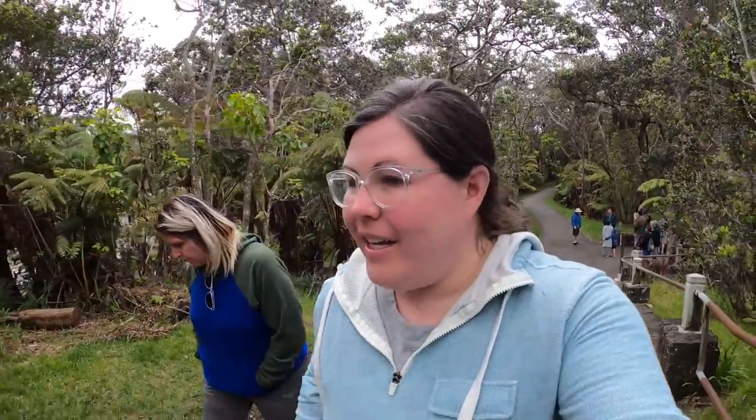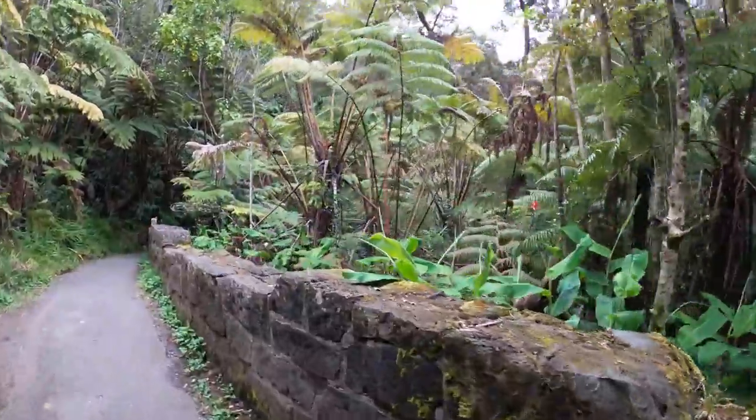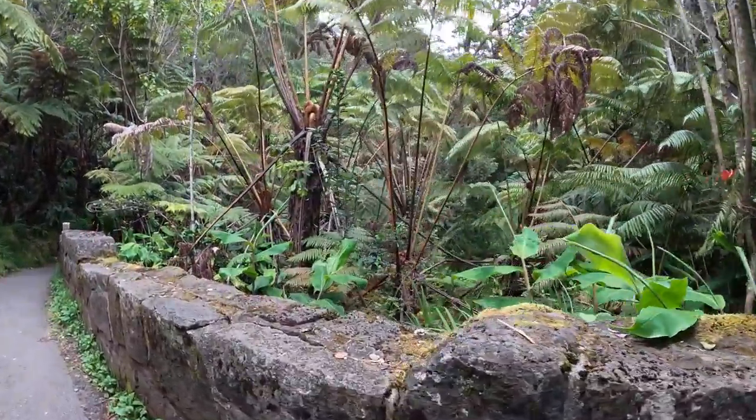Okay, so lava tubes. The lava flowed through here. It cooled on top and cooled on bottom, and now it's a tube that we actually get to walk through. Round trip for this hike is just a half mile. It's also well lit, so we don't need headlamps or anything. The trail is definitely steep, but it is paved.